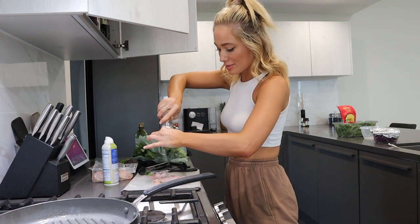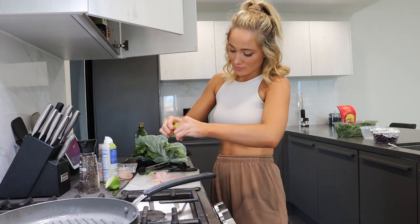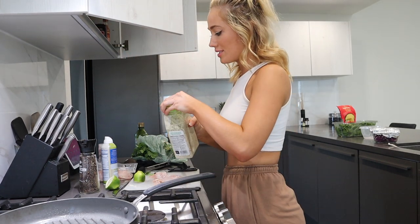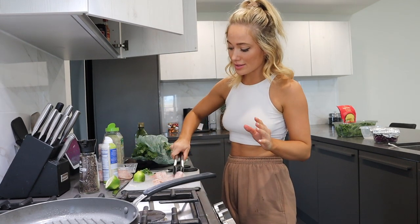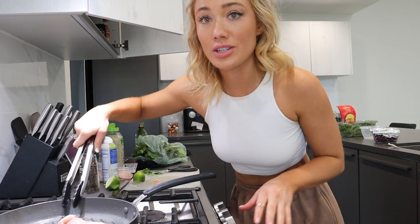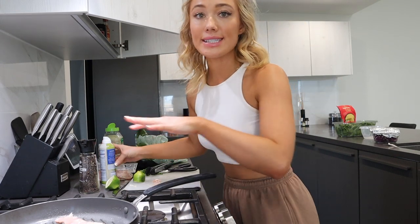So I'm just gonna go with some salt and my pepper. And I'm also gonna use a little bit of garlic salt just cause the garlic salt gives it the best flavor. So I've just done the one side and I'm gonna throw that on the hot plate. Now that it's on, I just turn the heat down just a little bit. And I'm just gonna go in now and season the other side.